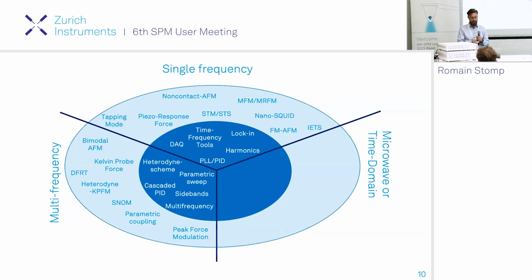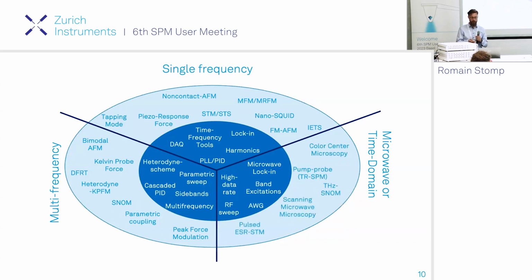And now there is actually the possibility to go even beyond this, to the microwave regime, where you have a different type of interaction, but you can also start to have better time resolution. That requires some additional tools, especially higher data throughput, RF sweep, this microwave locking that you will see today, and of course an arbitrary waveform generator, because that's really the type of tool that enables a pump-probe. In our case, most of the time, electrical pump-probe, so a better time-resolved experiment.